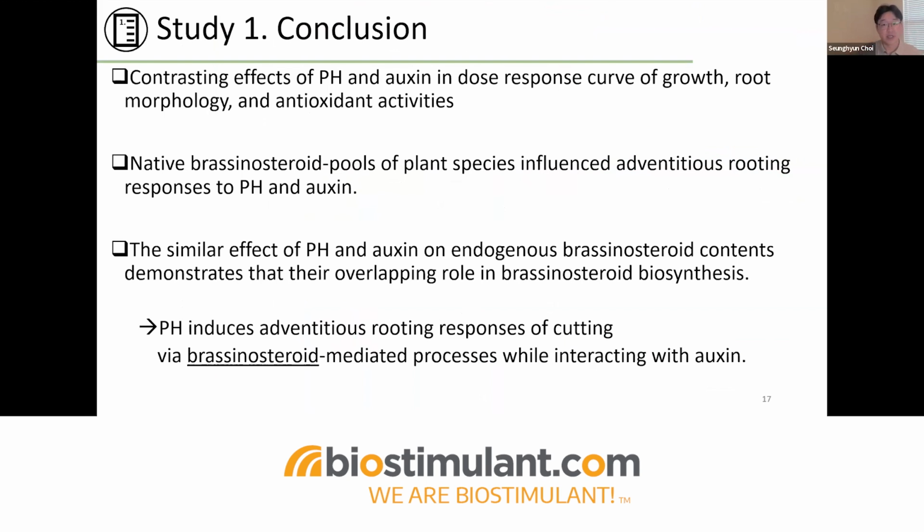To conclude the first study, we investigated the hormone-like activities of plant-derived protein hydrolysate in adventitious root formation of cuttings. Contrasting effects of pH and auxin in dose response curves of growth, root morphology, and antioxidant activities were observed. Native steroid pools of plant species influence adventitious rooting response to the pH and auxin. The similar effects of pH and auxin on endogenous steroid content demonstrate their overlapping role in steroid biosynthesis. So in conclusion, pH-induced adventitious rooting responses of cuttings occur via a steroid-mediated process while interacting with auxin.